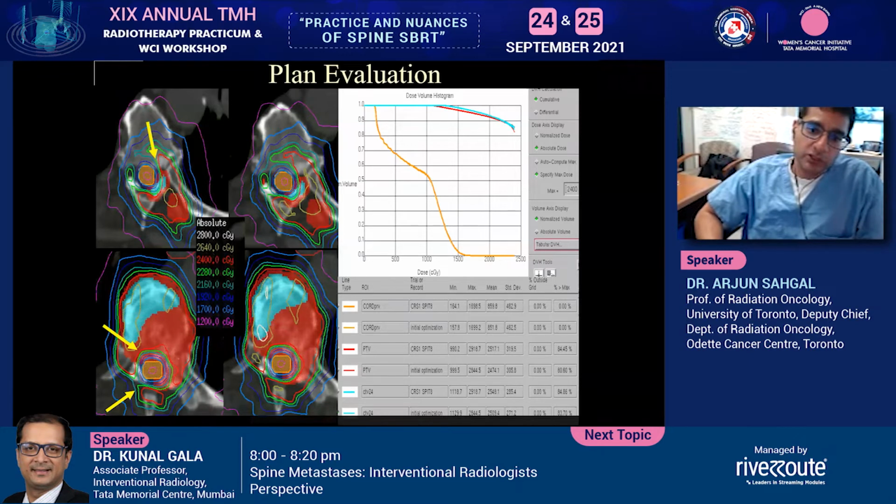Now, plan evaluation is really more of a challenge in re-irradiation, because you're limiting your critical neural structure to an even lower dose. So you're not going to get that 90% coverage of your CTV or PTV. You're going to have to accept a drop down to 80% coverage, and it really is whatever you set your cord PRV or thecal sac dose limit to.